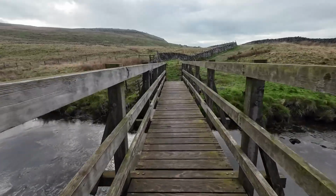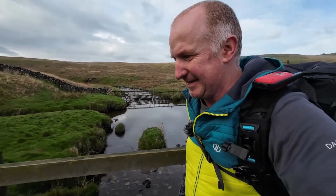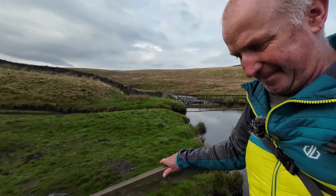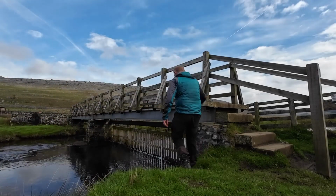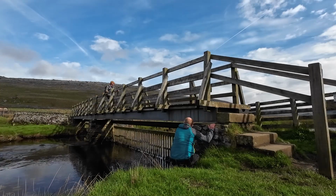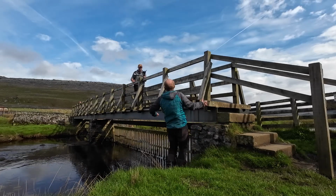Right peeps, you should know this bridge by now if you know me. You should know where we're going. And we have some special guests with us today, so stay tuned. Who's that clip-clopping across my bridge?